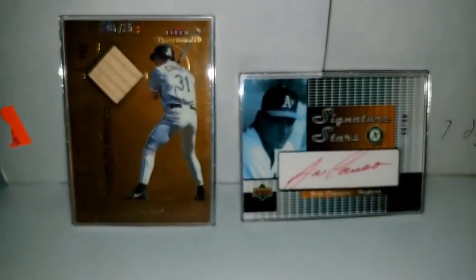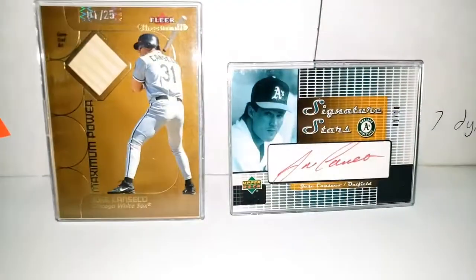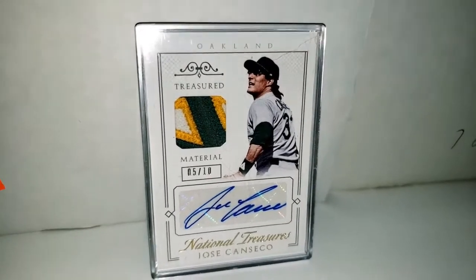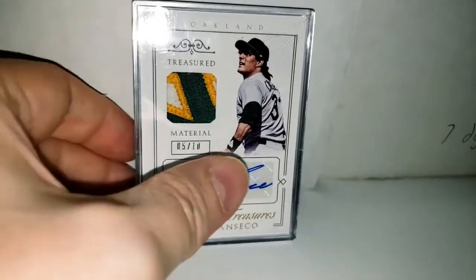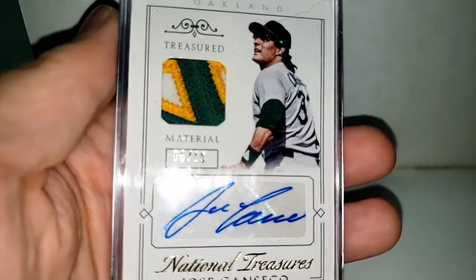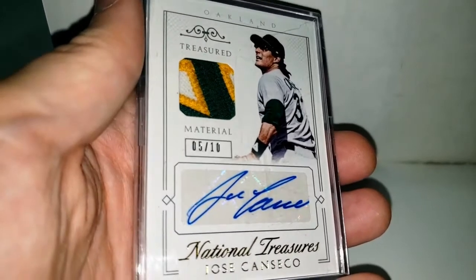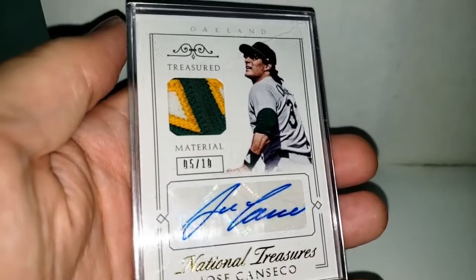Yeah, it's nice, and I can't believe I actually have one. Can't believe I have one of these here. Can't believe I have either one of these, believe it or not. This is one of those cards, guys, that I really enjoy the design, but the patch piece is what sold me. I don't remember how much this went for. This went for really high just because of the patch piece itself.